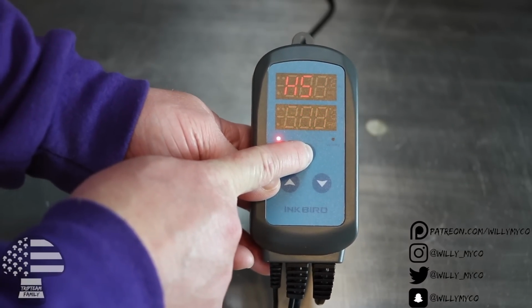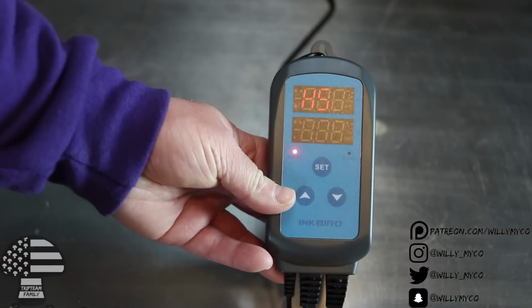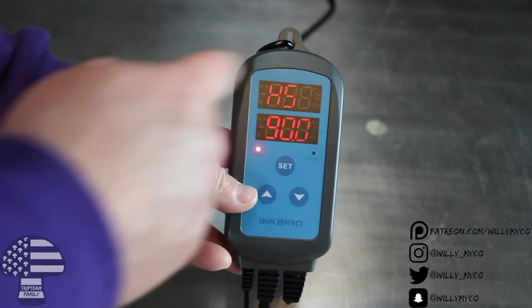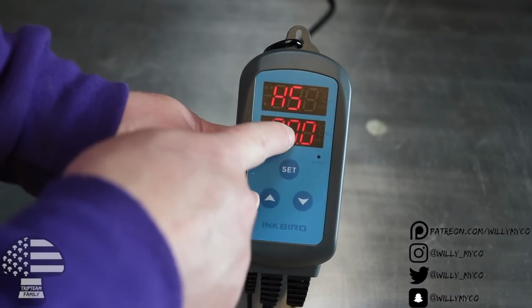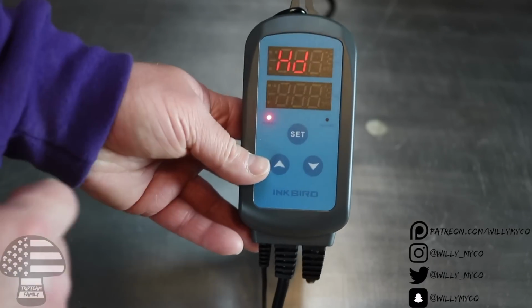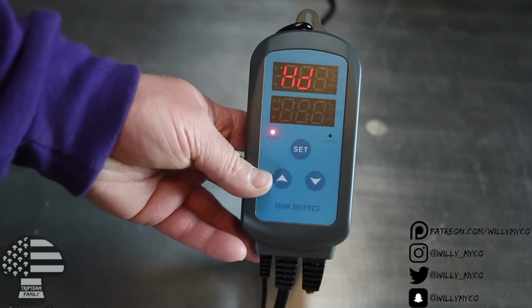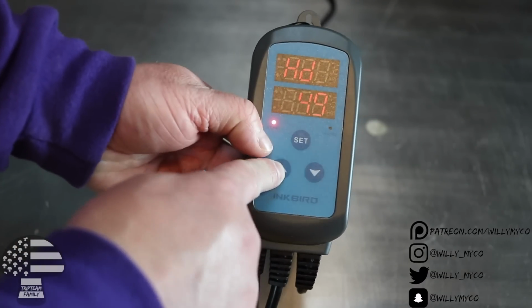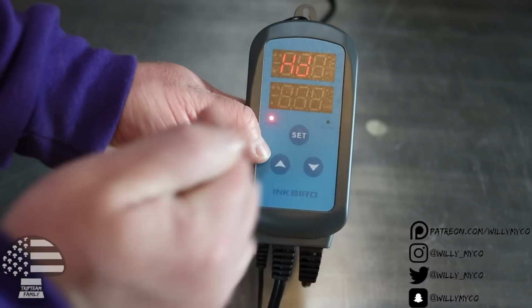So in order to set what you want your RH at, you hold down the set button for 3 seconds and you'll see HS appear on the screen. This is your humidity setting. So we have it set at 90. Then you hit the set button one more time and HD will show up. This is humidity differential. So what you want to do is set this wherever you want the differential to be.